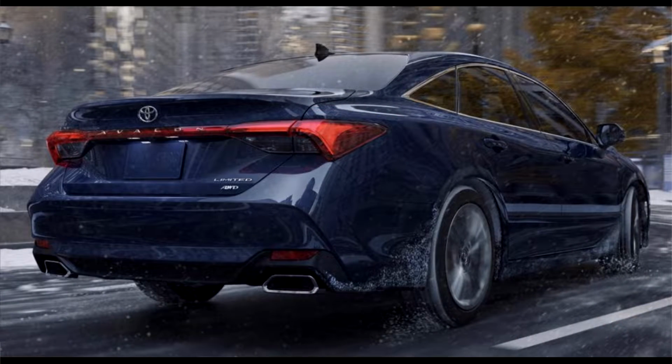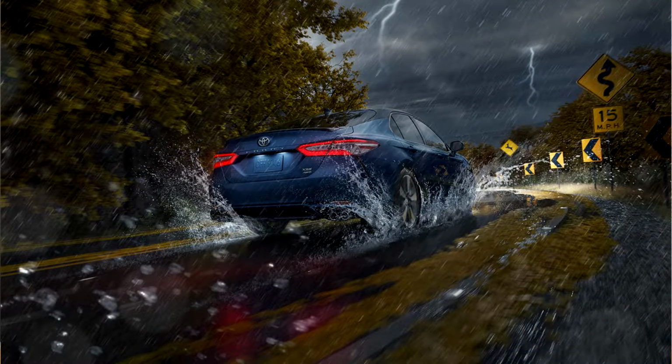So Toyota is going to be adding their dynamic torque control all-wheel drive system from the RAV4 and the new Highlander into the Camry and Avalon, but it is a different system. It's going to be an option on the 2021 Avalon XLE and Limited, and it's going to be available on every single Camry model from the LE to XSE, but only the 4-cylinder.